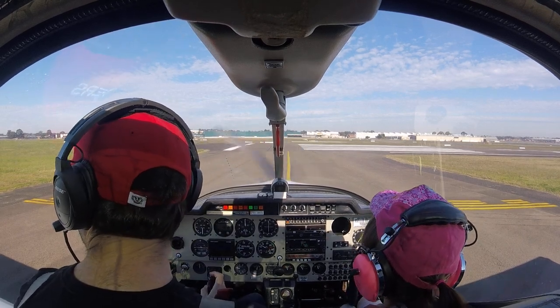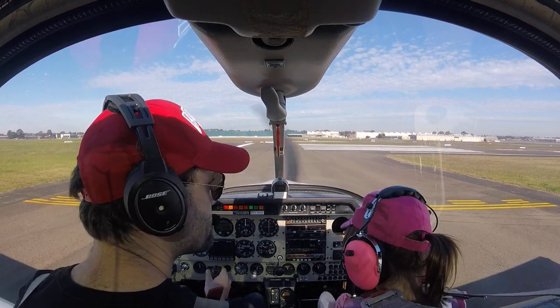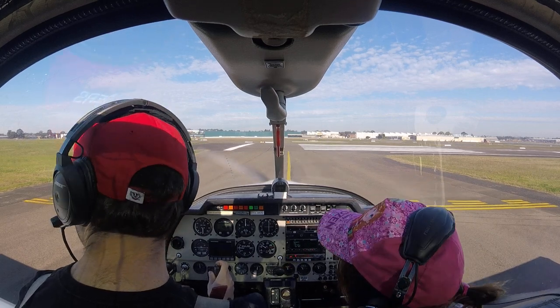Bankstown Tower, Robin India Romeo November is ready at holding point Alpha 8, runway 29 right for an upwind departure. India Romeo November, runway right, clear for takeoff. Clear for takeoff, runway right, India Romeo November.